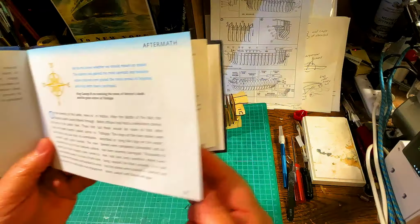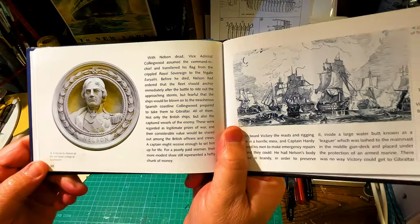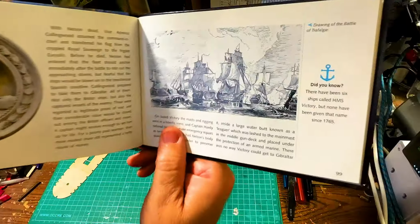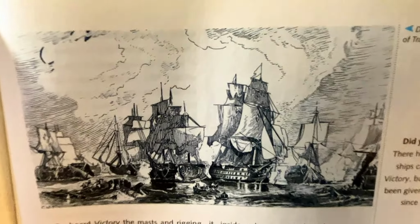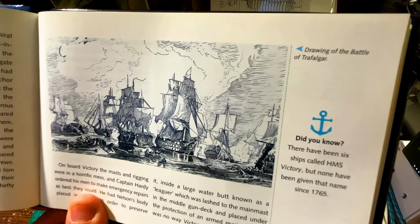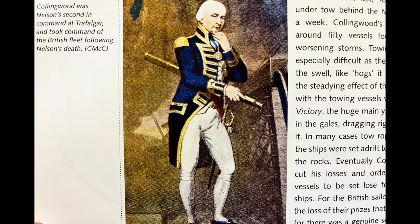Now we go into the aftermath. A tribute to Nelson at the old naval cottage at Greenwich. And this is a drawing of the Battle of Trafalgar. Another did you know? There have been six ships called HMS Victory, but none have been given that name since 1765.